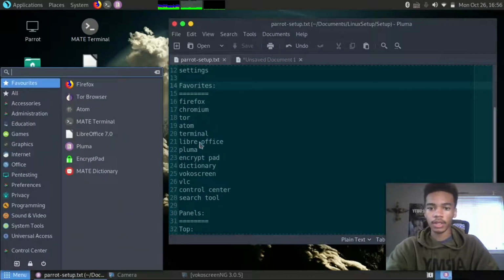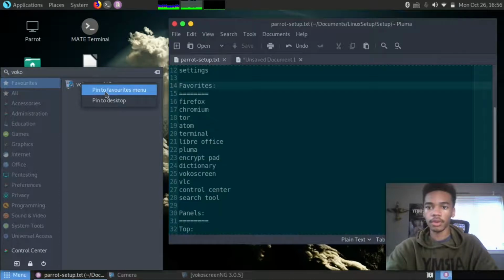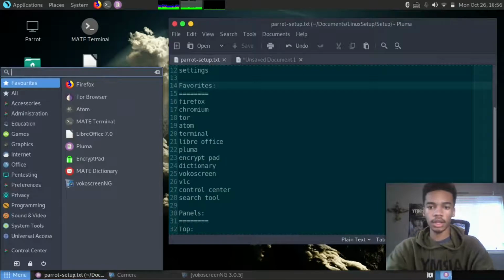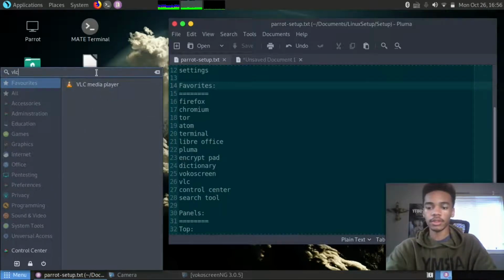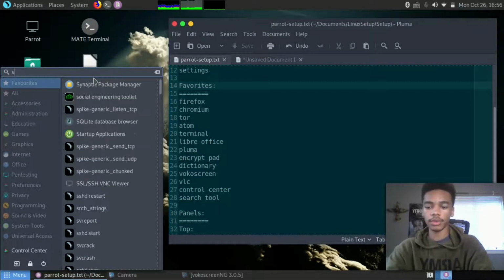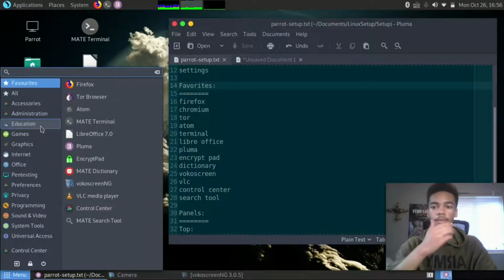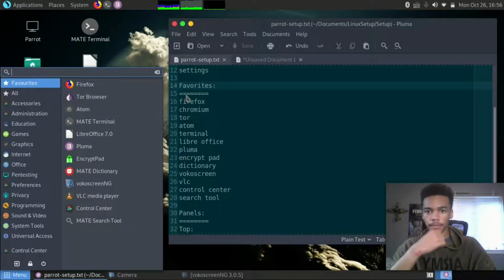We have CryptPad, dictionary, focus screen, pin to favorites menu, and then focus screen, VLC, to favorites, control center, pin to favorites, and then the search tool. Alright, so this should be the completed favorites menu, right? So we did favorites. That looks good to me. All right, cool. Yeah, I think we finished favorites.